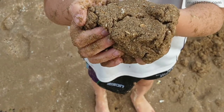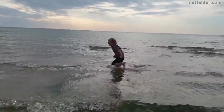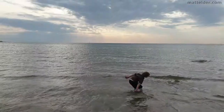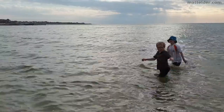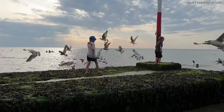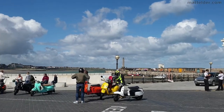Welcome to Margate. Margating with Family Bricks. Or simple fun like jumping over waves. As always with the kids, all you need is a bit of sand and some seashells, and you're good. Hours of fun just relaxing in the water. Or throwing sand at each other. Plenty of places to explore and climb all over. Always something random happening in Margate, like this Vespa convention.